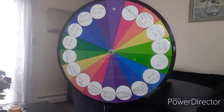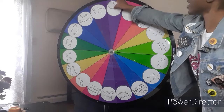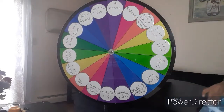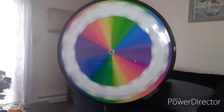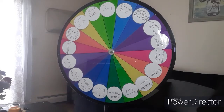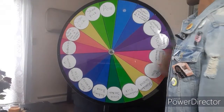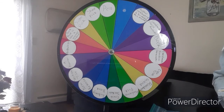Okay, you know I gotta do it, right? I'm supposed to be randomly picking these, but I'm gonna put up horror. All right, last spin. Friend pick. Okay. Yes. Now let's decide which books we are going to read.